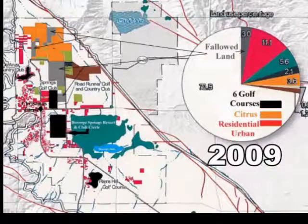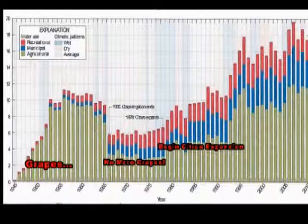Notice the top of the inset circle where it says fallowed land. This is land that will reduce water consumption. It can be done in the agricultural sector, and golf course owners are eliminating irrigated land around their courses. We need to reduce our current 20,000 acre-feet per year of water extraction to water usage in the 6,000 acre-foot per year range, like back in 1966, to achieve long-term aquifer sustainability.